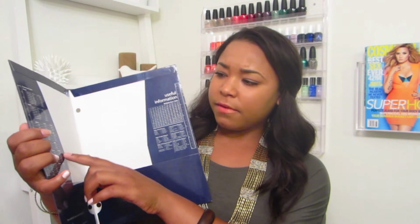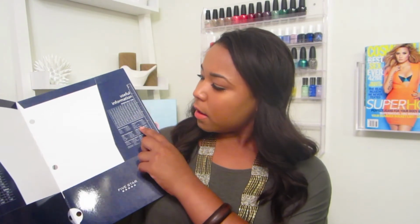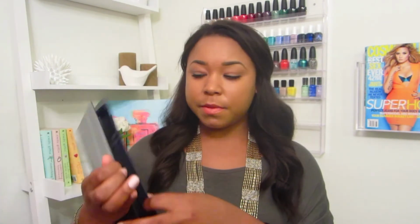They also come with a conversion table, stuff like that, and useful information like multiplication facts and stuff. I like these ones because they are more durable than a lot of the other folders, because they're kind of sealed. I don't know, but these are really nice.